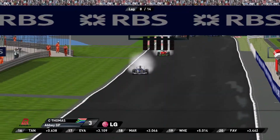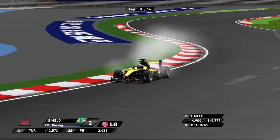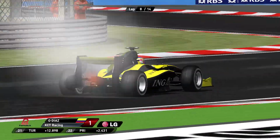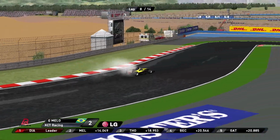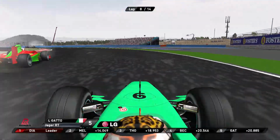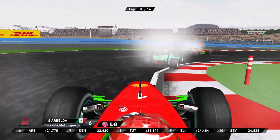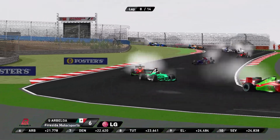And this is exactly what XCT would have wanted. Of course, it involved a bit of a spin for Luca Gatto, but it allowed Melo to pull away, and just like that, it appears the race for the lead is over. It does look like a 1-2 for XCT, short of any issues over the second half of the race. Pascal Becker in control of P4, Gatto running wide, and that's going to give the opportunity for Arbeloa to close in, and he's taken that chance, and he's right back up behind the Jaguar team machine.